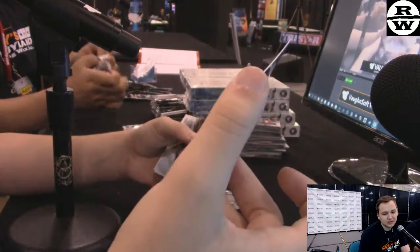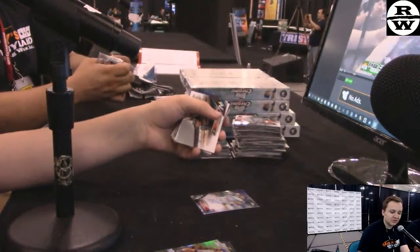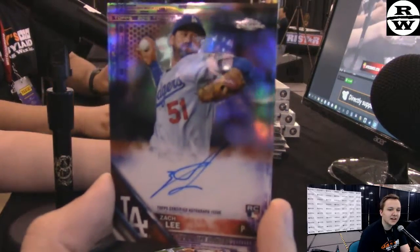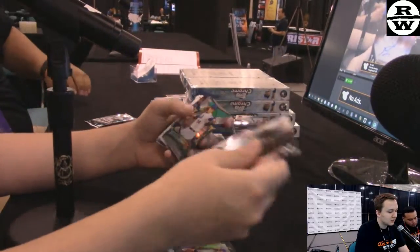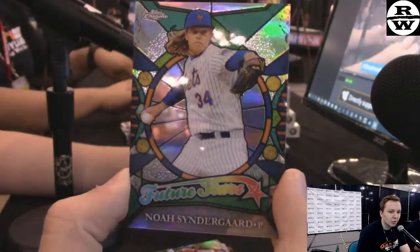That's great. Awesome Topps Chrome break. Is that a refractor though? Adrian Gonzalez with purple refractor to 275. And then we got a purple auto for the Dodgers to 250. Ooh. Of Zach Lee. So you got the Corey Seager. Now you got the Zach Lee purple auto. So Dodgers get some nice hits to start off this Topps Chrome hobby full case.